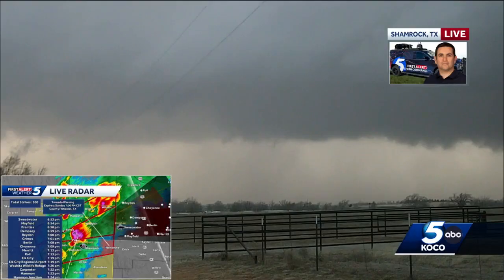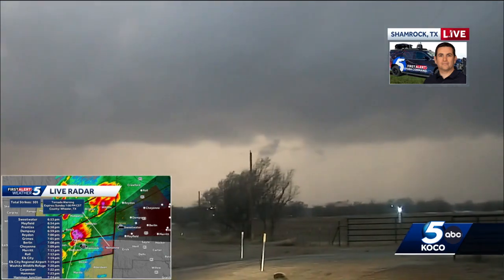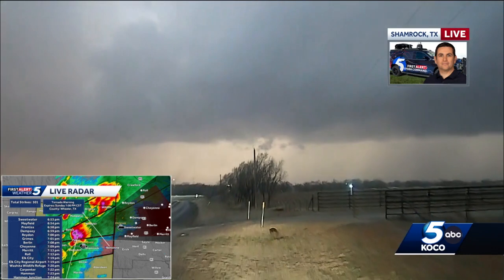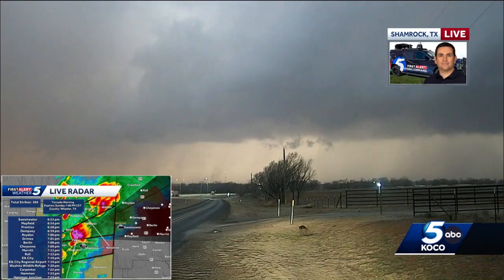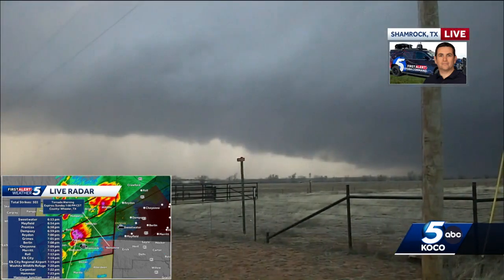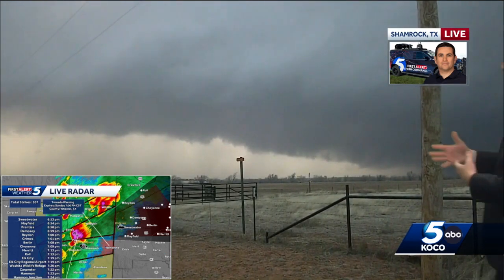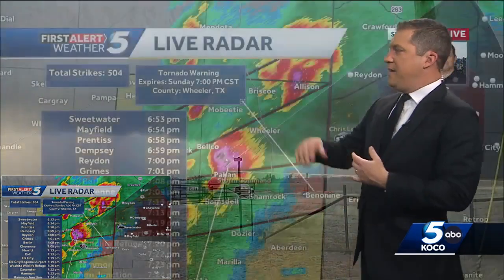Also, I'm noticing a lot of upward motion in this particular area. That's going to be a lot closer to I-40. So this storm is really intense right now. Now, I don't have a confirmed tornado on the ground at this moment, but it is really intense. And a lot of these storms are going to be really intense this evening. This is just one of probably dozens of storms that are going to have some higher-end warnings.